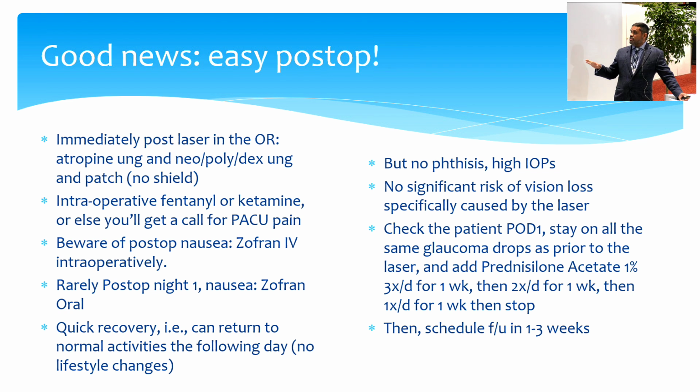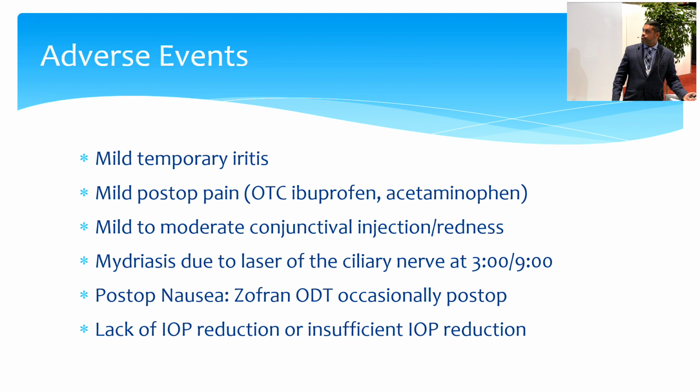I, of course, check the patients post-op day 1. I keep them on the same glaucoma drops as prior to laser, and I give a prednisolone acetate taper. Another option would be to give them some Solu-Medrol intraoperatively, and then they don't have to necessarily do drops. And then I check them in a week to 3 weeks, depending on how they're doing.